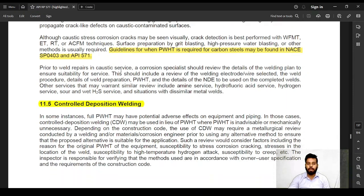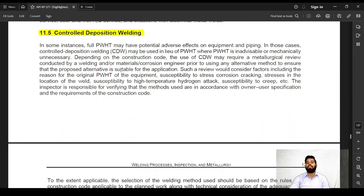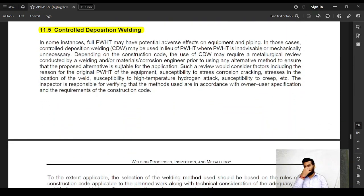Next is controlled deposition welding. Now we have already talked about what controlled deposition welding is. Controlled deposition welding is a welding operation where you deposit multiple passes and you don't need to do post-weld heat treatment. It is something like this.